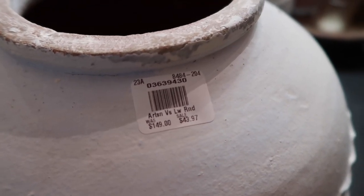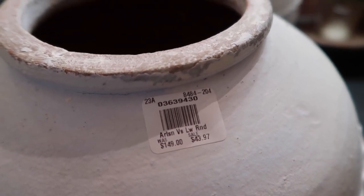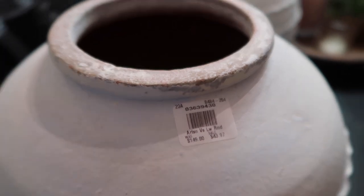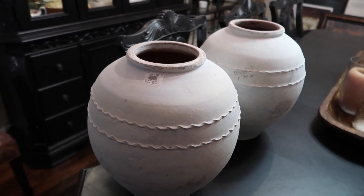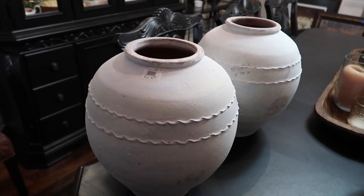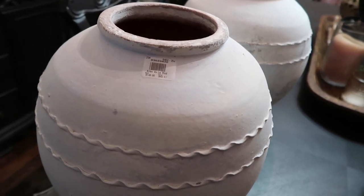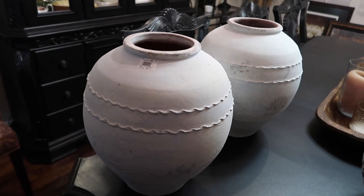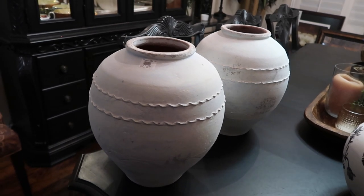Look at this. You're reading that right. $43.97, regular price, $149. What? So I was very much like, give them to me, and I'll take them both. Not to mention, they're also 20% off on top of that. So $43.97 times two, 20% off of that price as well. Best find ever, ever, ever.